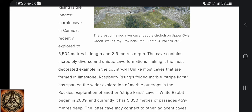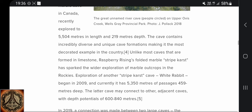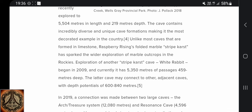The cave mountains, incredibly diverse and unique cave formations, making it the most decorated example in the country. Unlike most caves that are formed in limestone, Raspberry Rising folded marble stripe karst has sparked the wider exploration of marble outcrops in the Rockies. Exploration of another stripe karst cave, White Rabbit, began in 2009, and currently it has 5,350 meters of passages, 459 meters deep. The latter cave may connect to other adjacent caves with depth potentials of 6 to 800 meters.